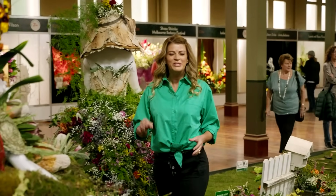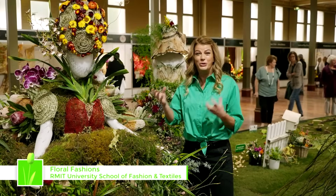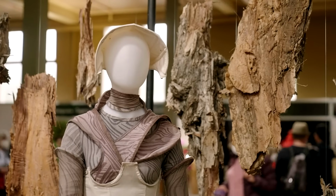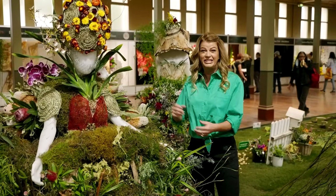A highlight of the show is always the RMIT Floral Fashions, where students get a chance to showcase these amazing plant-based creations on a world scale. Now this year, the theme is Indigeneity, Sustainability and Diversity. And it's quite fascinating to see how each student has interpreted that theme differently to bring these designs to life.